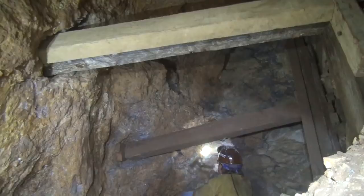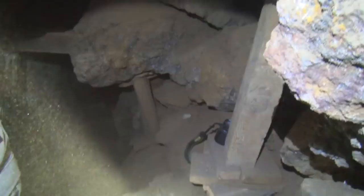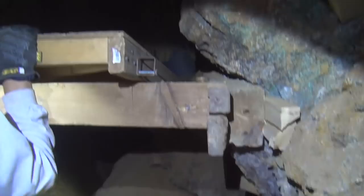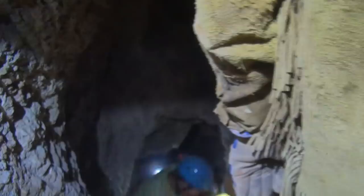I think it was the ideal way, but yeah, we spent quite a bit of time down in Delamar. Oh, I've seen your pictures. Man. You just let me make it look easy.